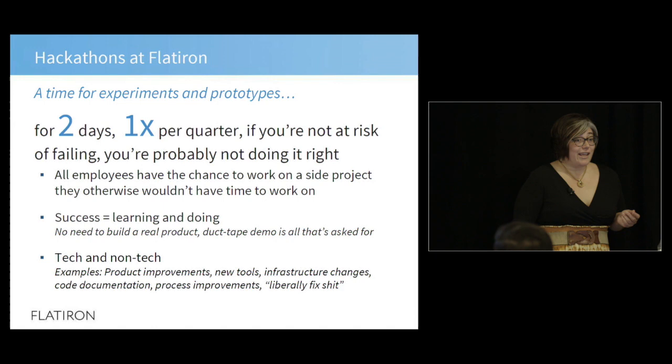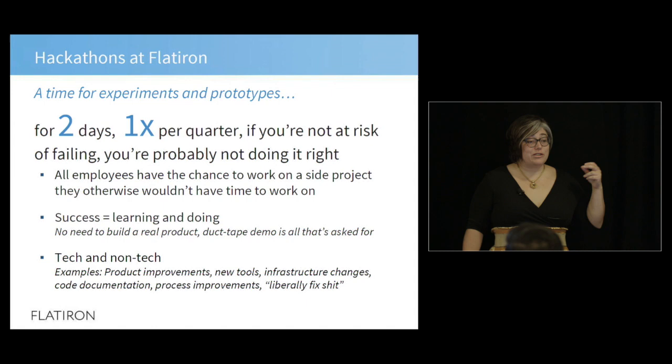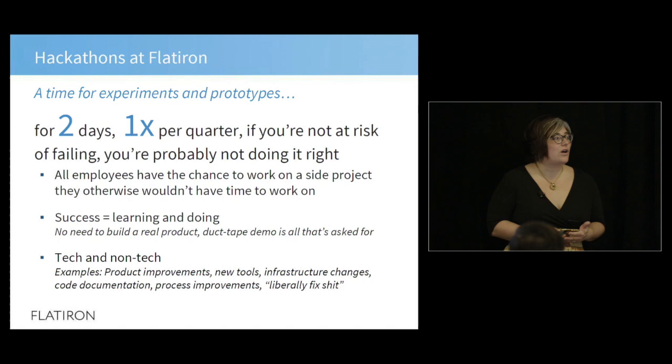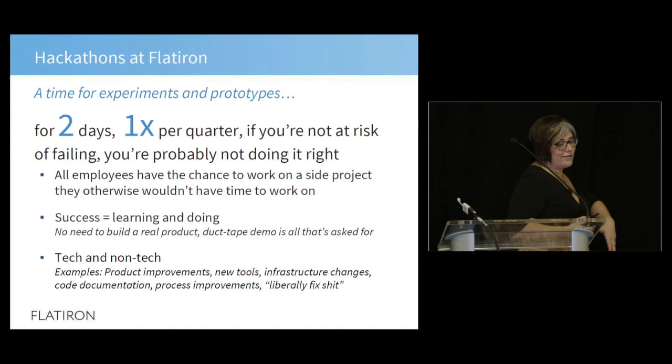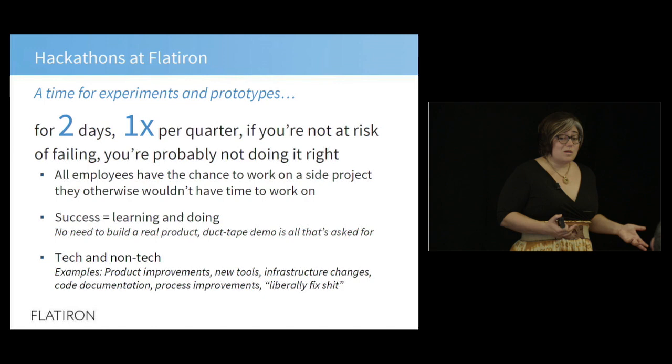Another really cool thing about working in tech and working at Flatiron is the hackathons that we do. So for two days, once every quarter, we devote time for experiments and prototypes. And so everyone gets a chance to work on some kind of project that they otherwise wouldn't have time for. And we think about success here based on learning and doing something. So not necessarily a traditional positive successful outcome, but how we think about it is, if you're not at risk of failing at some point, maybe you're not taking enough chances and doing it right.